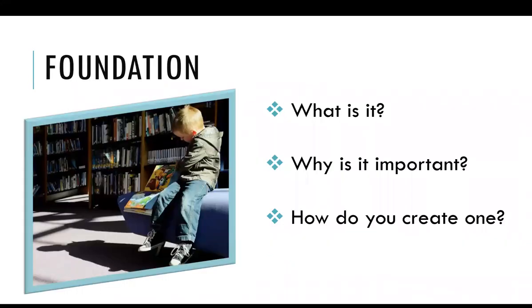So what is a library foundation? According to the American Library Association, a library foundation is a separate legal entity formed for the purpose of enhancing and expanding library programs and services. Its primary function is to secure financial and in-kind donations for programs, services, collections, and capital projects. Though a foundation can use its money for these types of projects listed, in our experience, a foundation is used almost solely for capital projects.